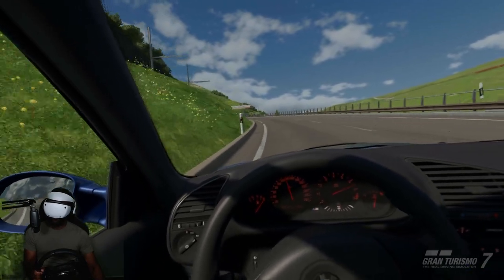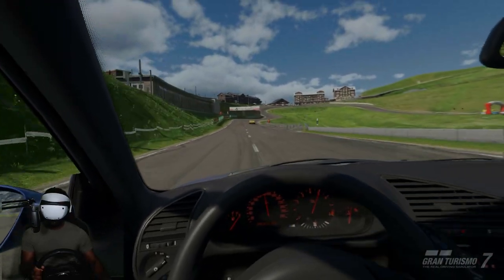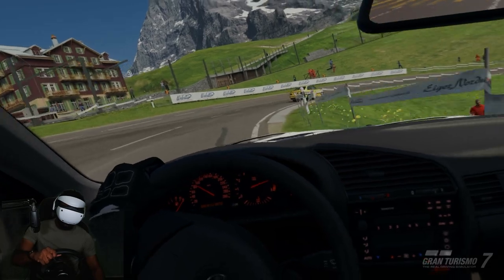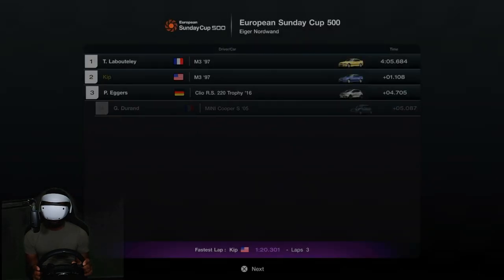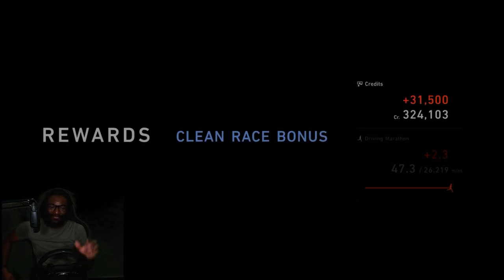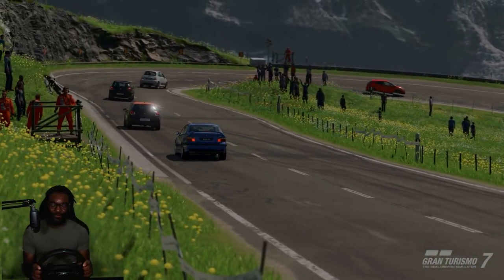See if I can catch him. Can I catch him? Can I catch him? Damn, I almost caught him. Is what it is. That wasn't bad. I still got a clean race bonus. Nah, I don't believe that. But yeah, that was the BMW E36 on the Eiger Nordwand.